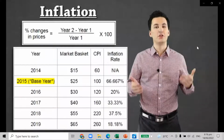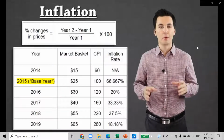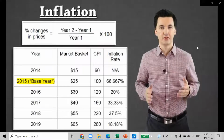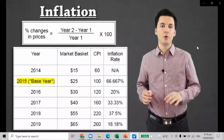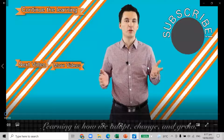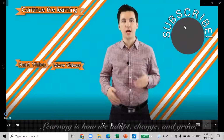Again, this is showing us the inflation rate between our 2 years. It's important to remember that we're always going to take year 2 minus year 1 and divide by year 1. Hopefully this is starting to make sense. It isn't too bad. The math is not that hard. It's just important to remember the formulas and what to do with it. Now, I know this was a really quick overview. The goal of this video was just to kind of quickly show how to find a CPI and also calculate out the inflation rate. I hope it helped.